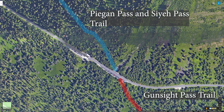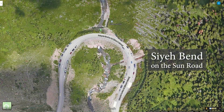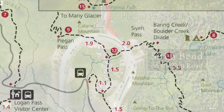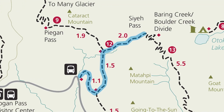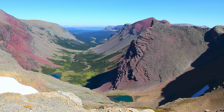From Jackson Glacier Overlook, there's another trail on the opposite side of the road. It connects to the Piegan Pass Trail. But if you drive west on the Sun Road to Siyeh Bend, you'll find another parking lot and a trail for Piegan Pass and Siyeh Pass. Many say that these are some of the best hikes in the park. Piegan Pass is a 9-mile round trip, while gaining only 1,750 feet. It tops out at about 7,600 feet or so. Siyeh Pass is about the same length, but it's 300 feet higher. It might be the highest pass in the park.